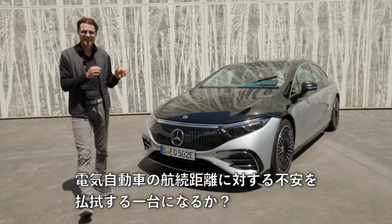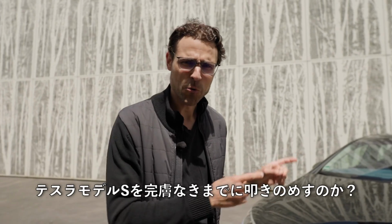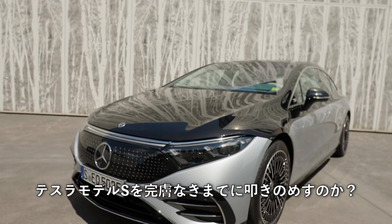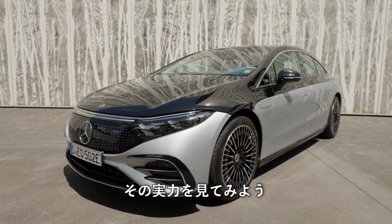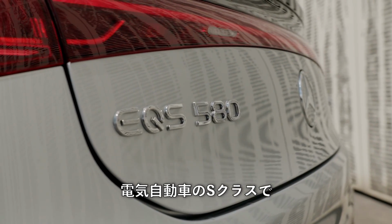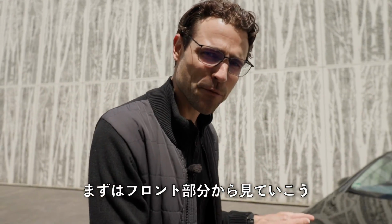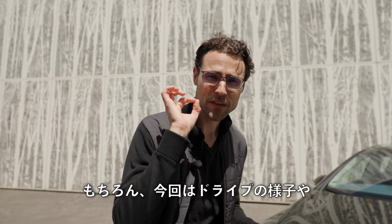Is this the vehicle that ends range anxiety for electric vehicles, and will it finish off the Tesla Model S? Let's see, how capable is it? The all-new Mercedes EQS, the all-electric S-Class, so to speak, but with its own platform. Let's directly begin in the front, and of course in this part also the driving.